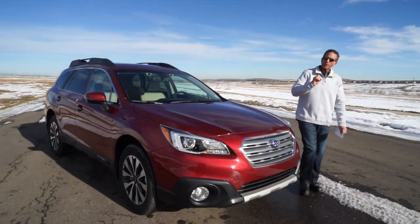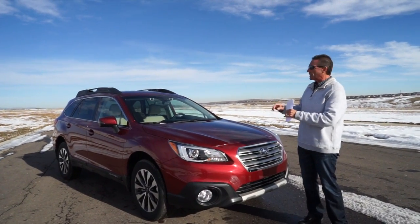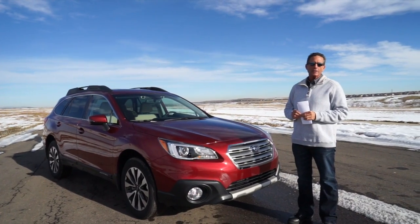I'll tell you what though, let's go for a quick drive. We'll come back, we'll walk through the rest of the interior, we'll show you a few of the features that they've changed for the 2016 model year, then we'll give you our opinion of the 2016 Subaru Outback.